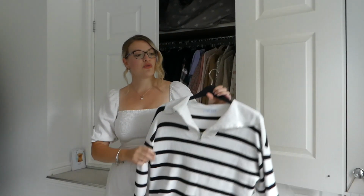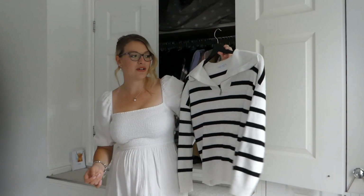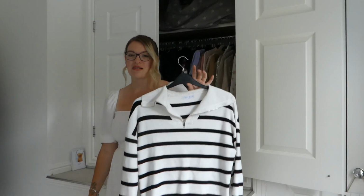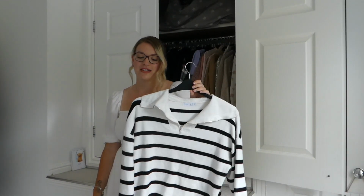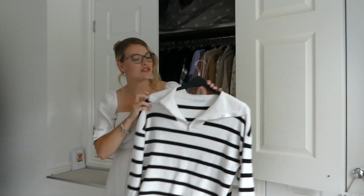And then lastly for whites, I got this year. It's more for my autumn winter wardrobe, but I have worn it loads already because like I said, this summer has just been awful. So this has been a really good staple. It's super soft and cozy. I love the style of this one.